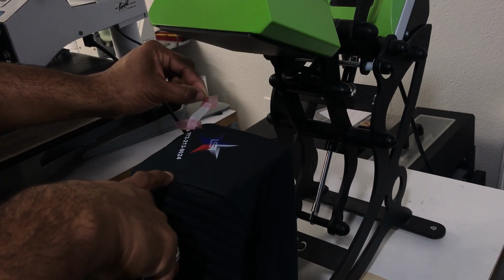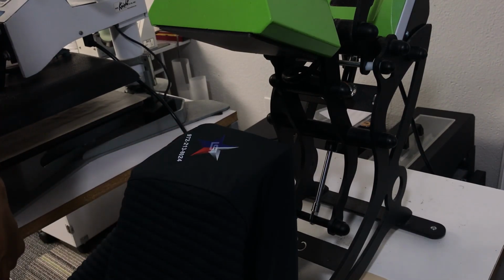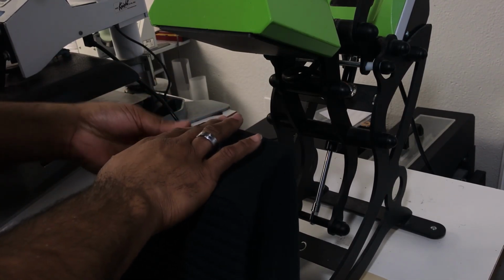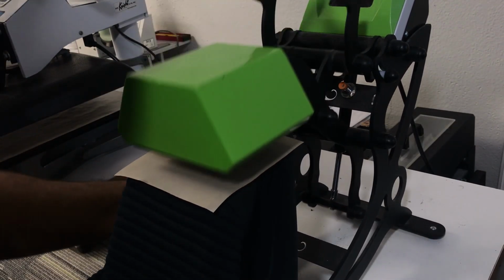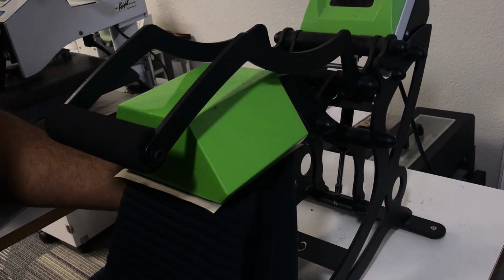The reason why I'm very careful is just because, again, it's a high ticket item, it's a high dollar item, and I just want to do my due diligence in making sure that when they go to wash these or send them to the cleaners or whatever they do, we have a better chance at just keeping the quality.